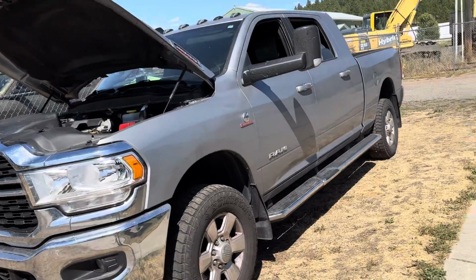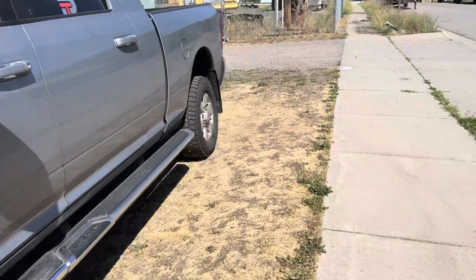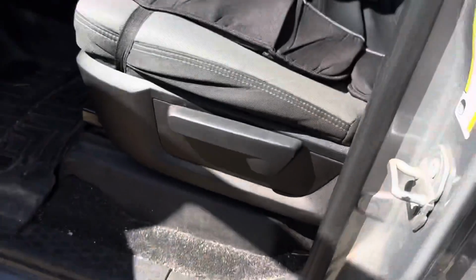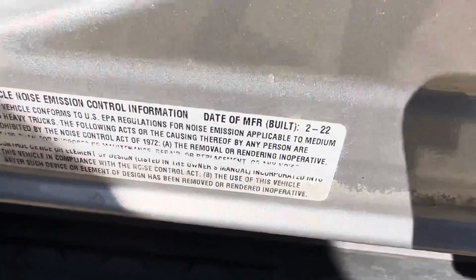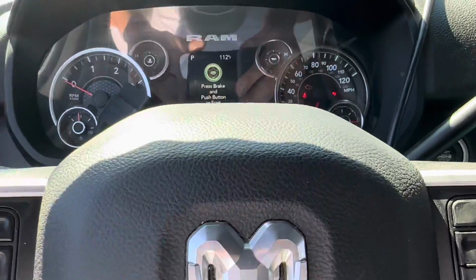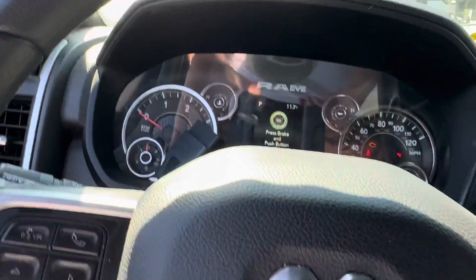Fellas, I'd like to give you an update on that '22. They got the engine redone at 108. This is a '22, 2 of '22. It has 134,000 miles. We're gonna do a cold start together.